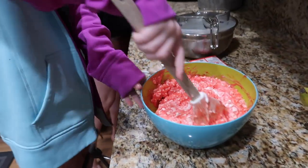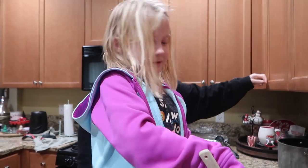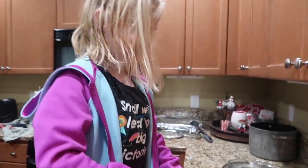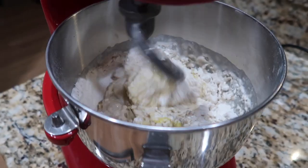Add the Cool Whip and stir. Do you like making this? Do you like to eat this? She doesn't like to eat half the stuff she makes. You just spilled it over the edge.